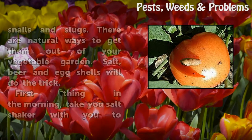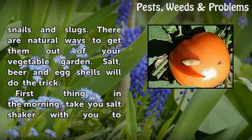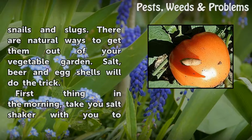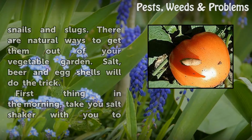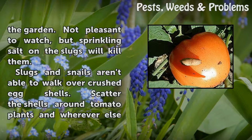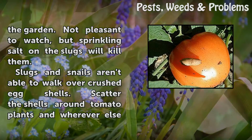You don't need pesticides to get rid of snails and slugs. There are natural ways to get them out of your vegetable garden. Salt, beer and eggshells will do the trick. First thing in the morning, take your salt shaker with you to the garden. Not pleasant to watch, but sprinkling salt on the slugs will kill them.